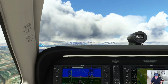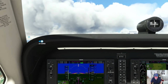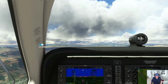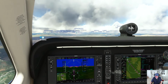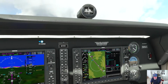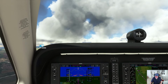I don't want to overrun my next waypoint, which is, well, that's the final approach fix. I better be at 2700 pretty soon. I'll change the altitude setting to 1300 feet to give the autopilot permission to keep going after 2700. So I need to be there in a mile. I think I'll make it.